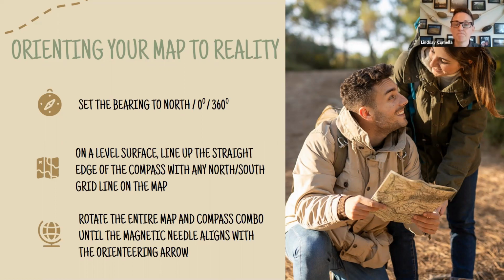All you do is, after you've accounted for declination and you've dialed it in, you set your compass bearing to north, or 0, 360. Those are all the same bearing. You set that up, and on a level surface, which is usually somewhere level on the ground, you line up the straight edge of the compass with any north-south line of the grid on the map. Every good topo map will have a grid system on it. All you have to do is line up the straight edge with that on the map. And then you rotate the entire combination until red Fred is in the shed. And at that point, your map is oriented to reality. And then it is much easier to go, okay, I can see this trail on the map, that one goes off at that angle, that other one doesn't go off that angle. Now I kind of have a better idea of where I'm at.